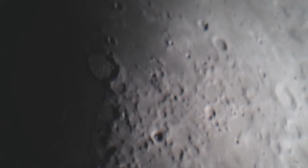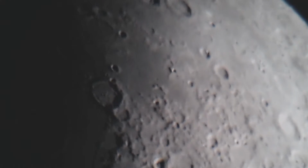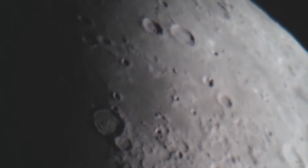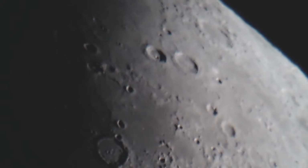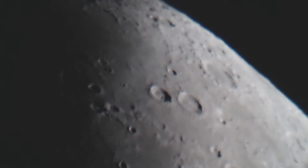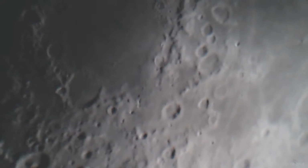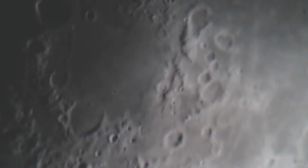By the way, I'm using a C11, and I mount a Logitech webcam C920. I don't think it's a perfect setup, but astronomy is expensive for me. So later in the year, my plan is to purchase a DSLR camera so I can get better resolution. Through the eyepiece, the picture is absolutely beautiful and perfect. Once you use a webcam and get a video, you lose a lot of detail. So the camera doesn't do justice to the telescope, the C11.